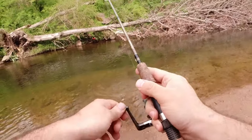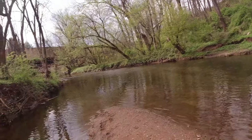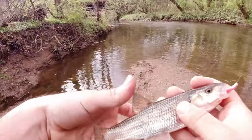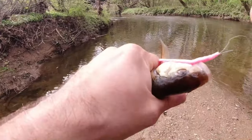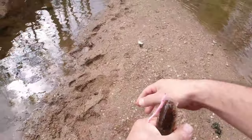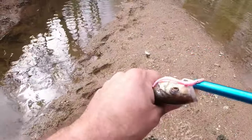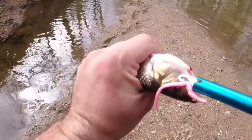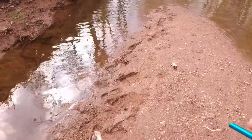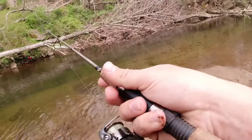What is that thing? I think that's another one of them fallfish. Really pretty though. Really annoying. Fun, buddy. Live a prosperous life.